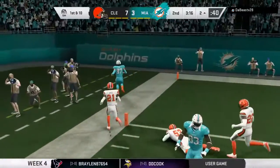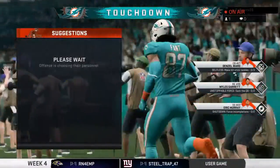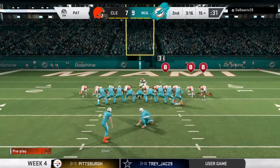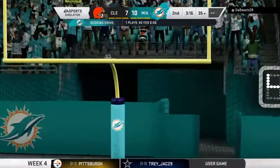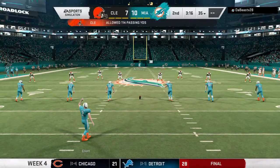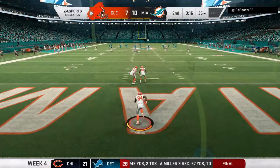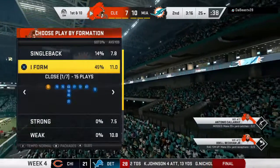And this is caught inside the 5, and all the way in for a Miami touchdown. Noah Fant, his 2nd touchdown on the season, and the Dolphins have taken the lead. Elliott good on the extra point, and the lead is now 10-7. Now after the touchdown, here's Elliott on to kick it away. And this will not be returnable. It's out of the back of the end zone for a touchback.